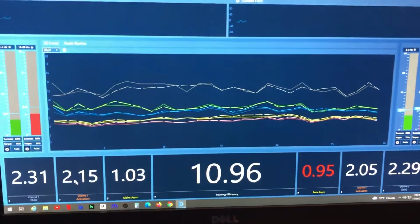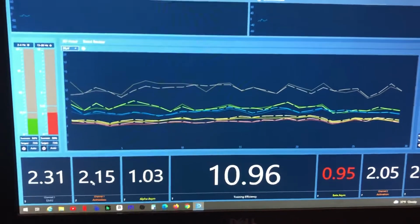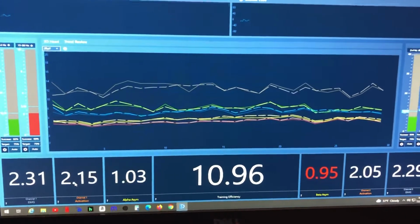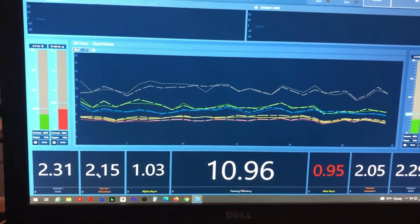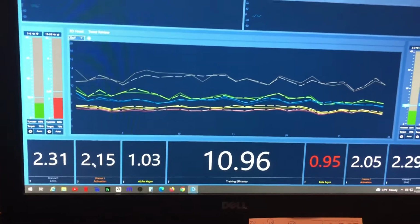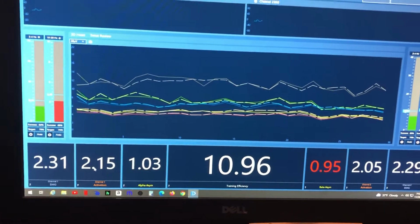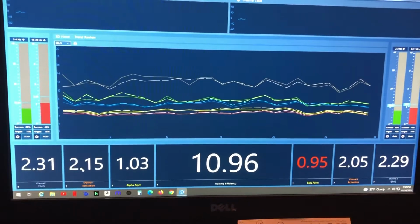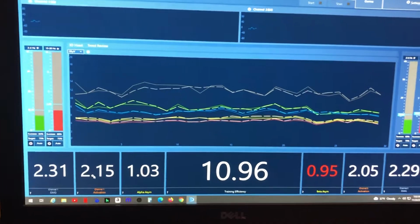Of course, 1 to 1 means a balance of an even amount of waves. And in my experience, what we want is just a little bit more slow wave than we have fast wave. Anywhere between 1.5 and 2 is really good on that ratio. And that's what the computer does. The machine tells us how things are balancing.